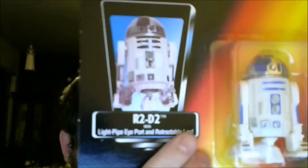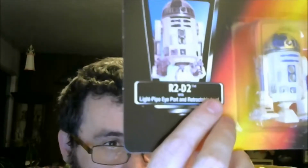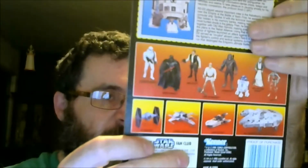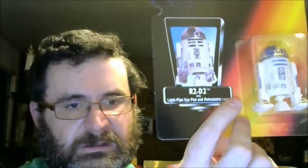And I, of course, had to get R2-D2, and this is the three-legged R2-D2. This is another one from 1995. Tonka Corporation, a subsidiary of Hasbro. But it does list Kenner on the back. So I guess it was right when Hasbro was buying up Kenner. I spent $20 on this one. It's probably the most expensive of all these that I bought.